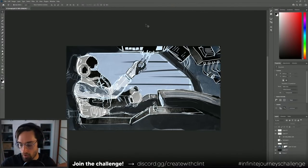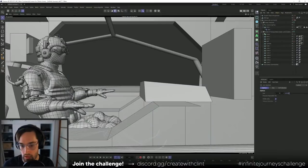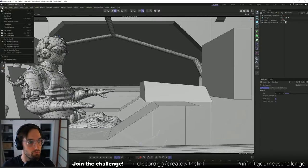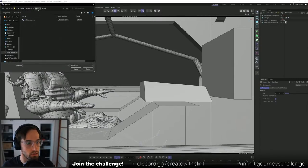That's a match cut. So it's like two images that have similar visual weight, and that's what we're doing in this challenge. Let me pull up, so this is my Blockout. This is what I've created so far. And let me open up the base file for you so you guys can get an idea of what we're looking at here.